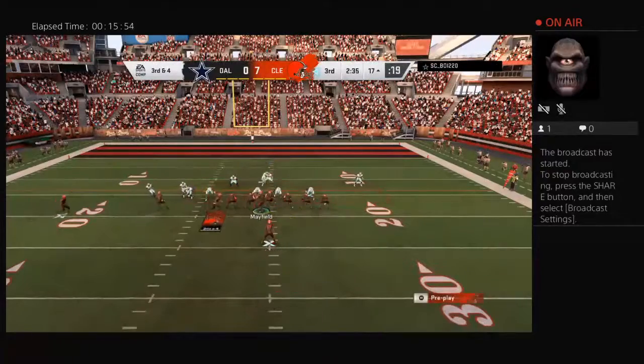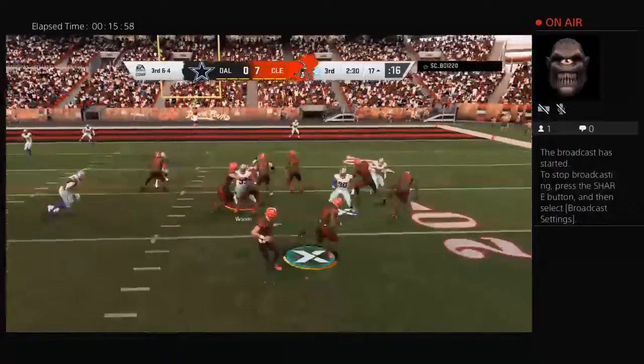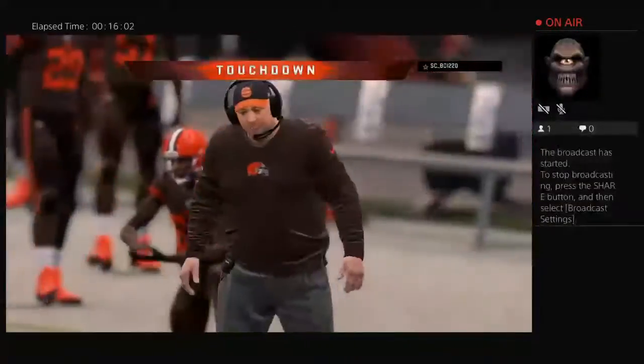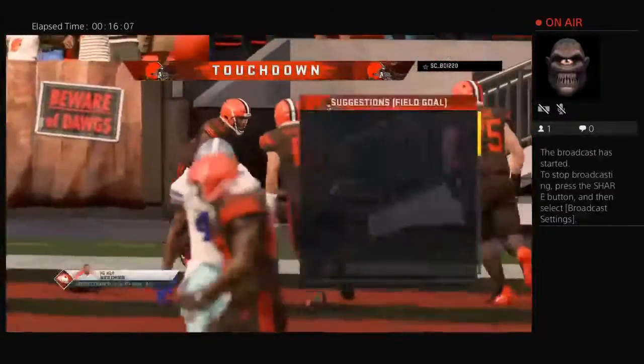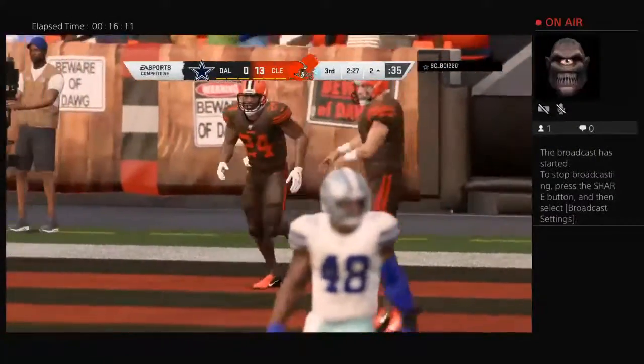A give running right is Chubb. And he'll take it into the end zone for a Browns touchdown from 17 yards out. And the Browns are going to tack on to their advantage.